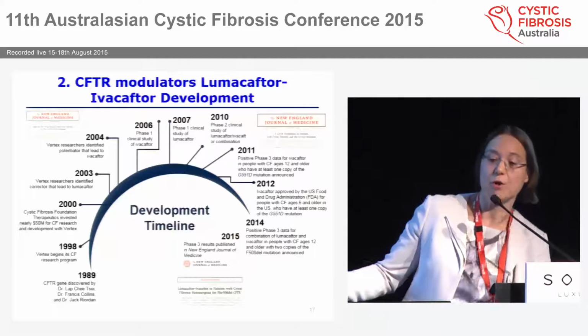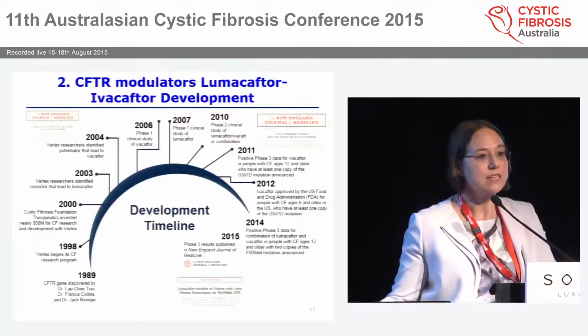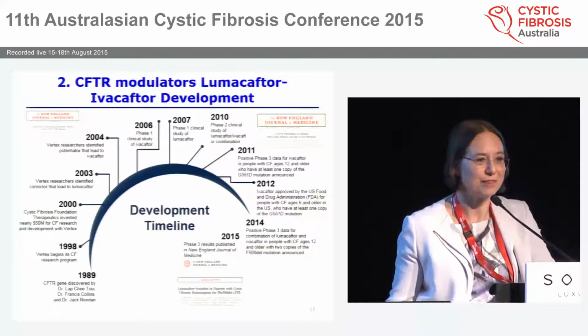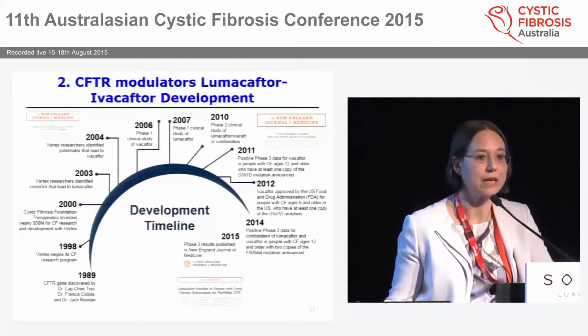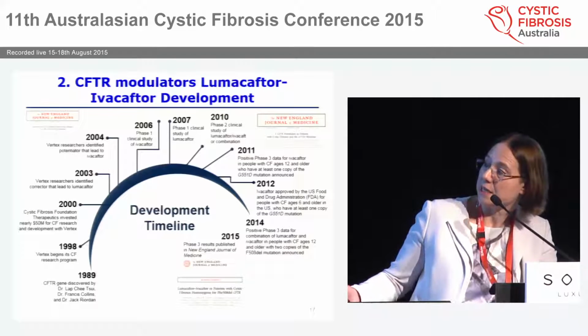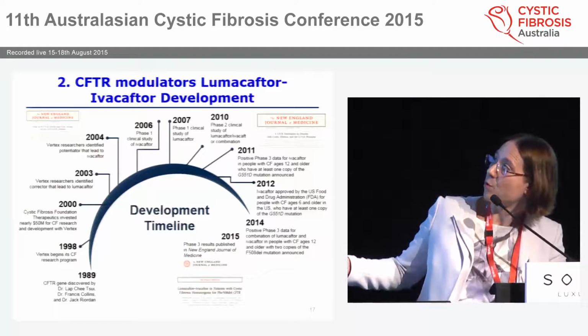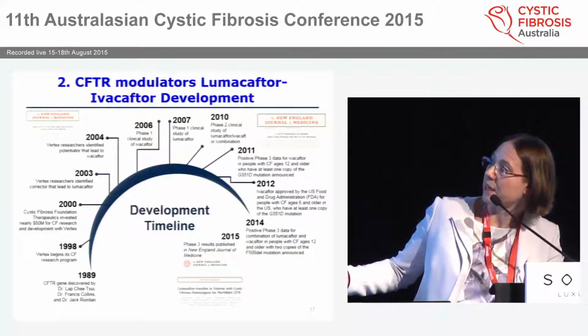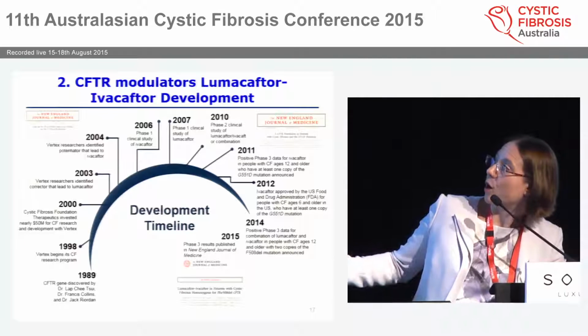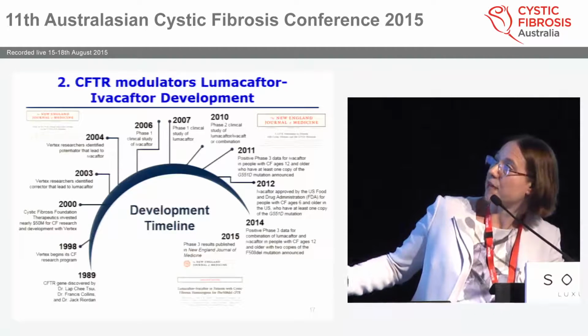to CFTR modulators, because these are what are now available in the clinic in the US, and some of these, ivacaftor is available in the clinic here. So if you look at this timeline, back here in 1989, the CFTR gene was discovered, and we've come all the way through to 2015, when we've got the results now published for Orkambi, lumacaftor plus ivacaftor.